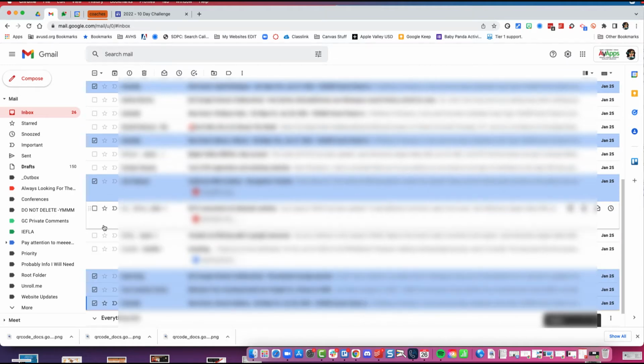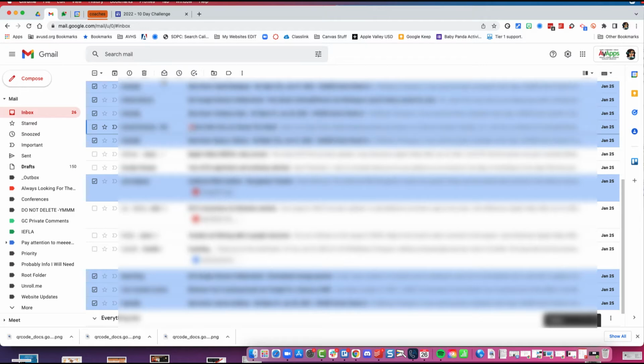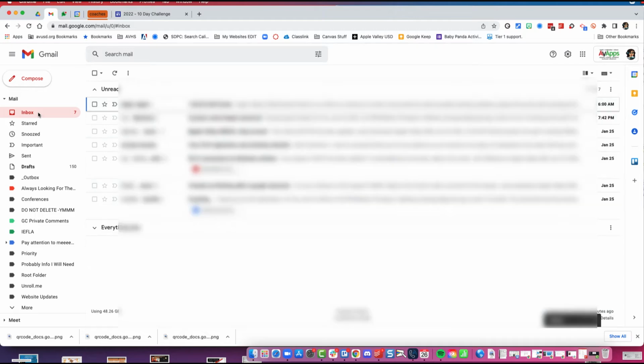So these are all the ones that I don't need to pay attention to today. I'm going to get rid of them. I'm going to mark them as read. Done. This has now made my emails a little bit more manageable. Sometimes this won't update right away, so I'm just going to push the inbox, and now it's even more manageable. And I have everything else hidden down here, so I'm not looking at it.